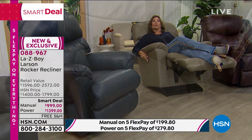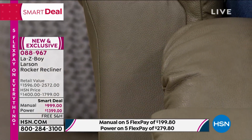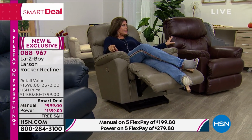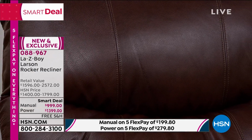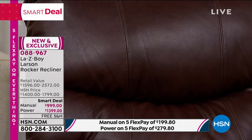Now, if you want the taupe, we are very limited in the taupe. So I will give you a breakdown on that in just a minute, but I wanna show you right over here is your walnut, and the walnut is a deep, rich brown, okay? So all colors available at the moment, but if you want it in the taupe, you need to be ordering that one right away. Amy Salm is joining us.